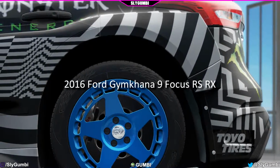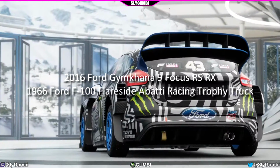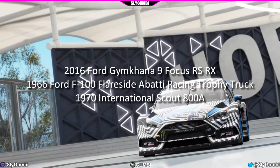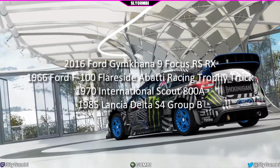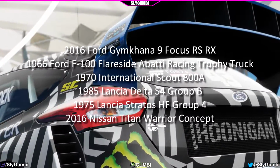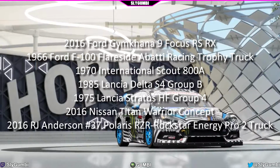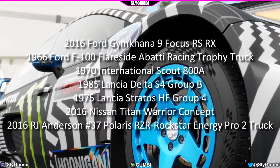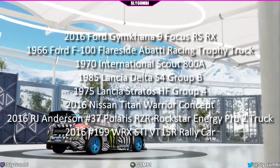There's a 2016 Ford Gymkhana 9 Focus RS RX. There's a 1966 Ford F-150 Flareside Abatti Racing Trophy Truck. A 1970 International Scout 800A, a 1985 Lancia Delta S4 Group B, a 1975 Lancia Stratos HF Group 4, a 2016 Nissan Titan Warrior Concept, a 2016 RJ Anderson number 37 Polaris RZR-Rockstar Energy Pro 2 truck, and finally, the 2016 number 199 WRX STI VT15R rally car.